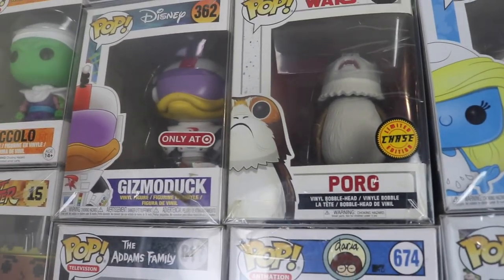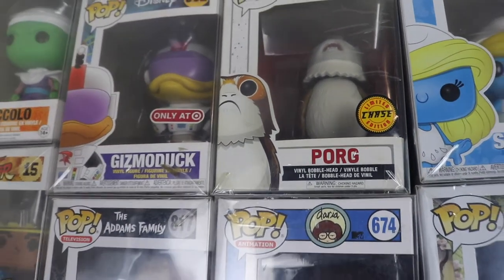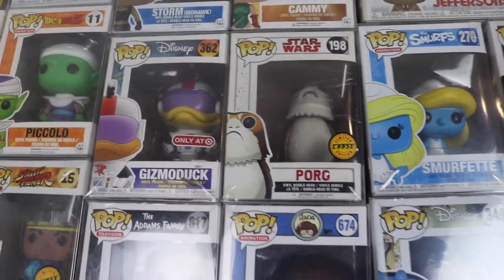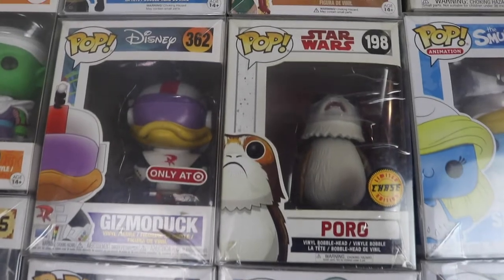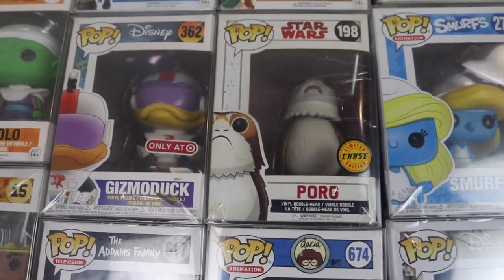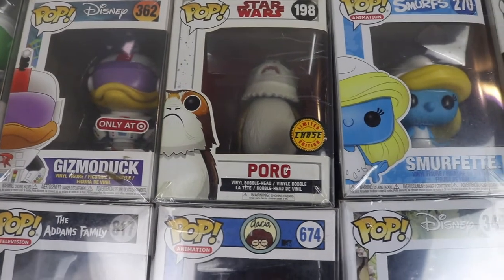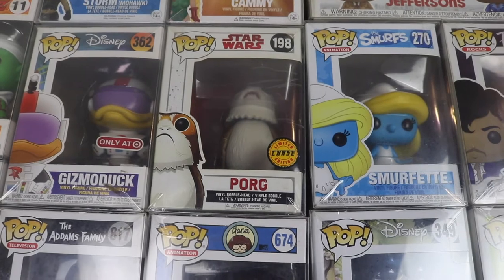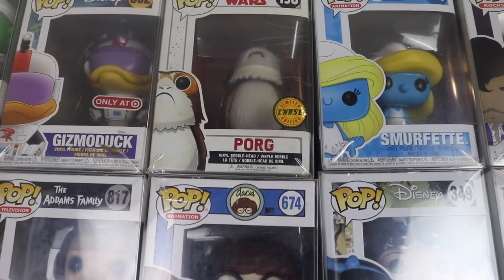And then we have another Chase Pop. I found that at the FYE by me. I used to find so many of my Chases at this FYE before they closed, because I used to know when they got their shipment, and I used to get there bright and early, or usually try to get there when they were unboxing the shipment so I could find a nice Chase.